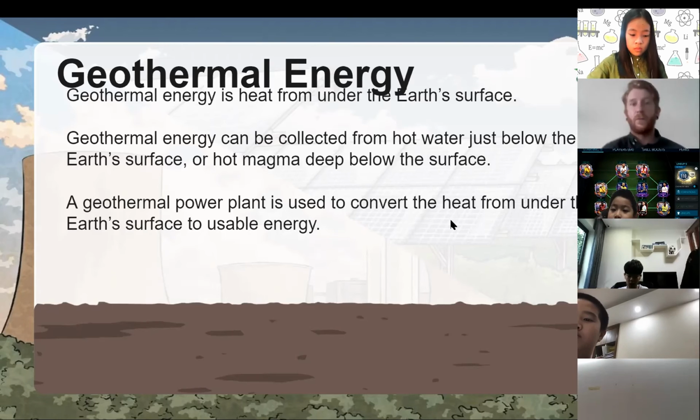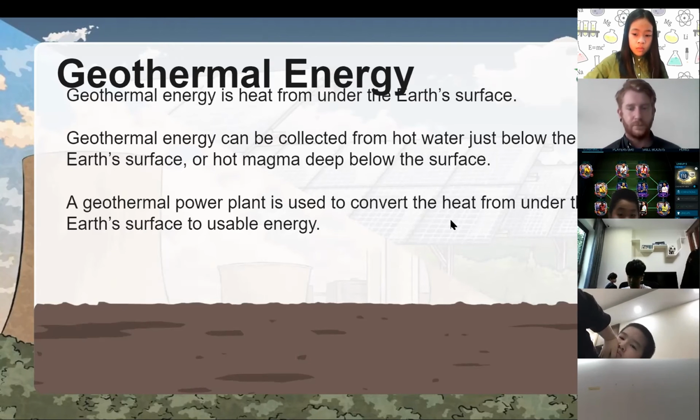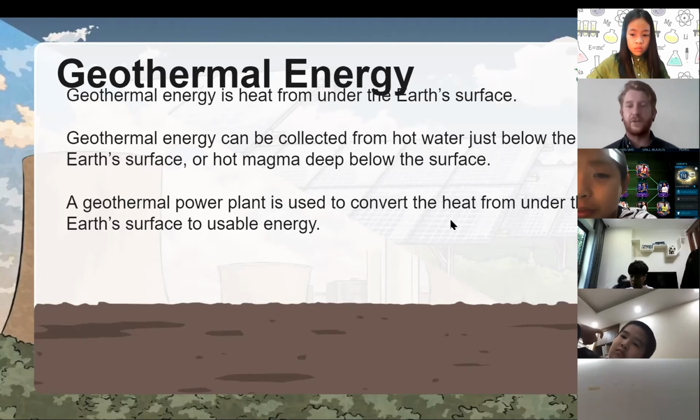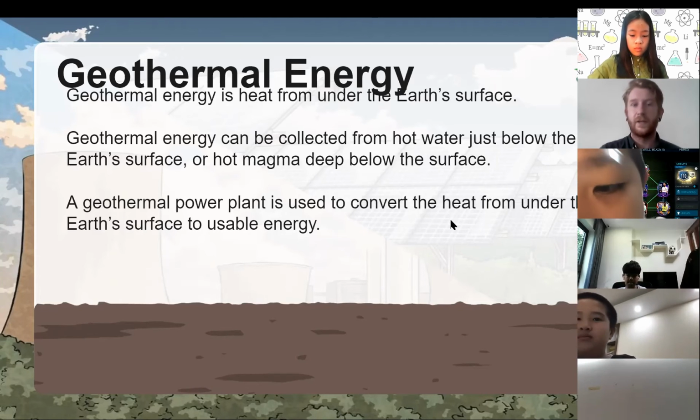Well, is it renewable or non-renewable? The heat from the earth, do you think that will ever stop? Renewable. Yeah, it's renewable, right? It's a renewable resource. You can't ever stop heat from the earth.